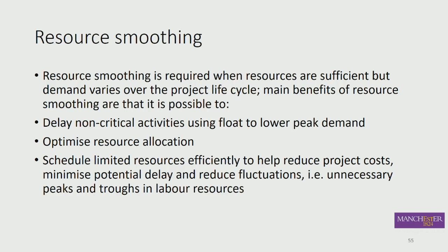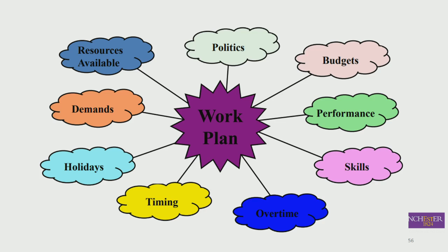So there are some important points here about how to optimize resource allocation. And there are some rules of thumb you can try to minimize any delay and fluctuations. So resource availability is impacted by all those things. Maybe you've got no overtime in your plan, and that's an opportunity. We've talked about skills, holidays, different things that can impact your work plan.